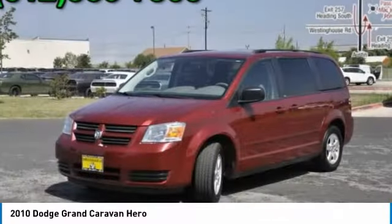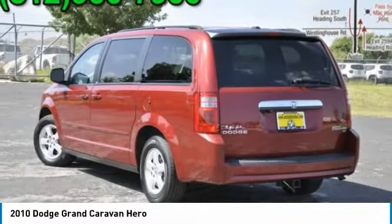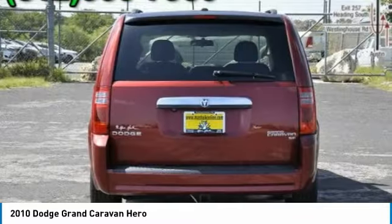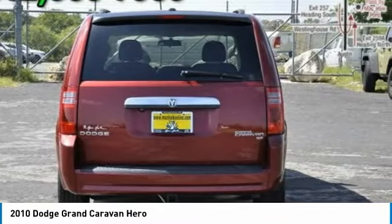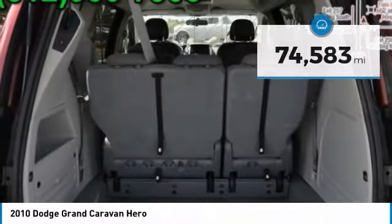Its vast interior is widely praised, with an innovative seating arrangement, versatile cargo storage, and enough entertainment features to keep the kids entertained on road trips, and is priced below $10,000. This vehicle has less than 75,000 miles.